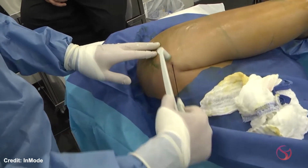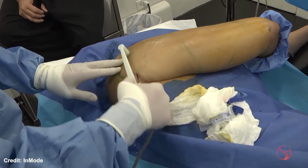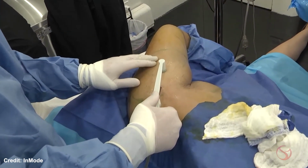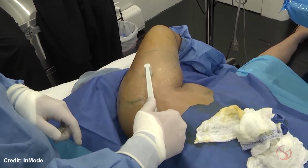So the most common areas that we get requests for tightening are usually the stomach and then the arms and thighs. And I think BodyTite works particularly well for the stomach and especially for the arms, where you can avoid having a large scar from your elbow to your armpit, and in the stomach area where you can avoid a big scar from hip to hip.